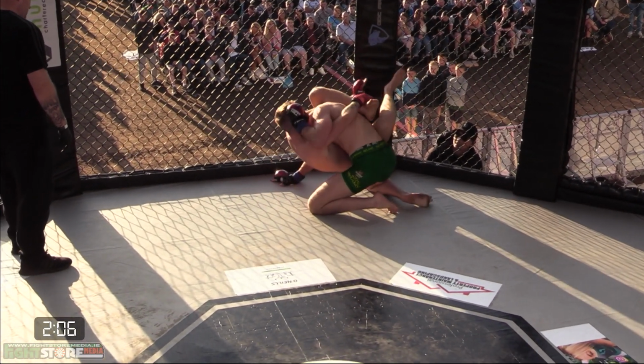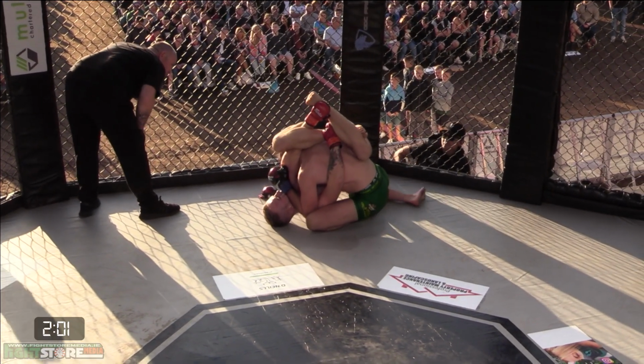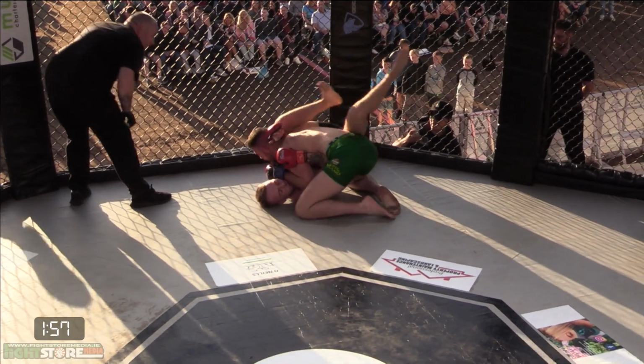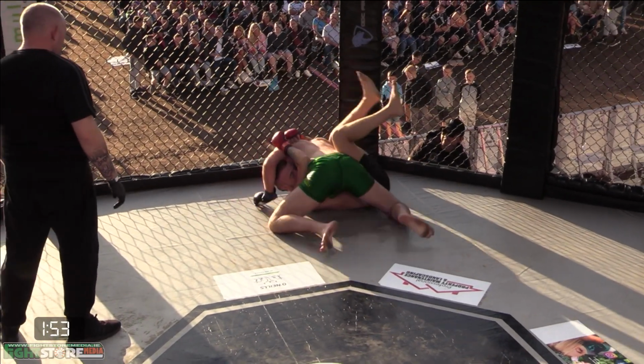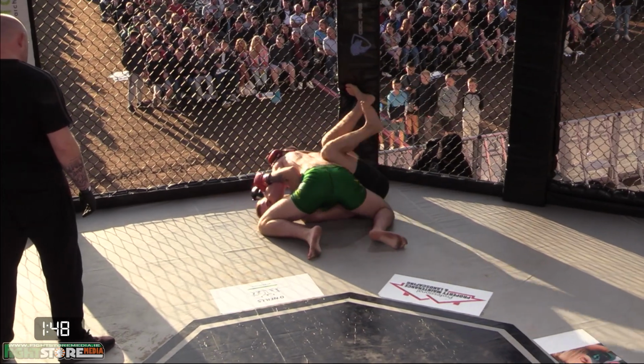Tate looking for a little rubber guard, trying to play around with an inverted rubber guard triangle. Yeah, pops out. Good attempt though, Kain Tate. What can Devlin do? Sitting in side control. Nice low hips from Devlin.